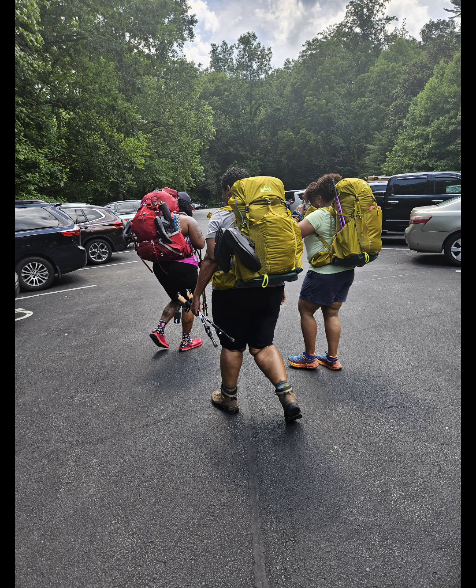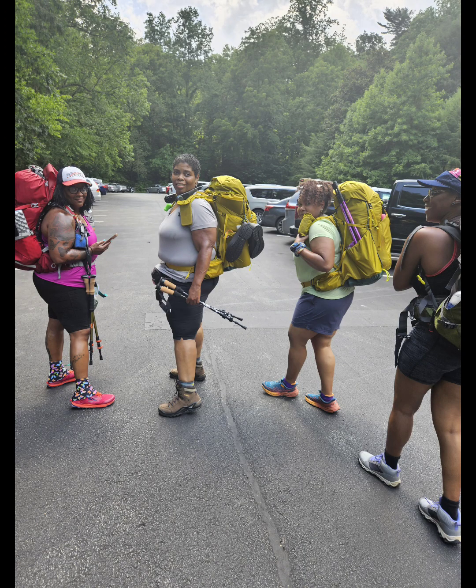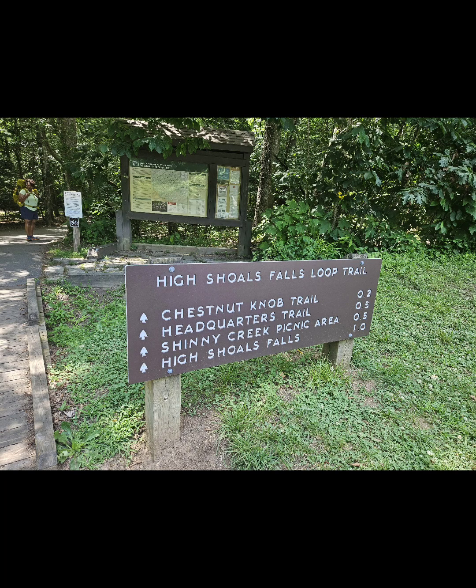my Timberlands versus my previous years. I've worn different boots. So we're all happy and excited because we're just getting started. That is a Smartwool shirt that I have on. That's a short sleeve. I've had it since my first backpacking trip in 2018.